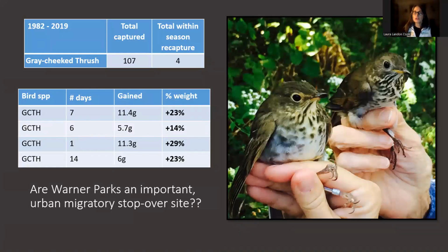And so when you see that they're gaining weight like this, it's because what these birds will do is migrate all night long, deplete their fat resources that they're using for energy, and then they need to put gas in their tank again. So they're building up fat reserves in order to continue another nightly migration.